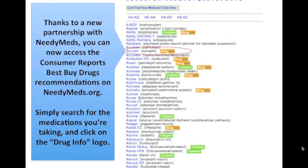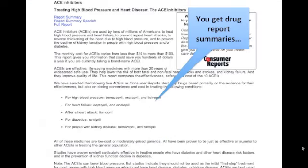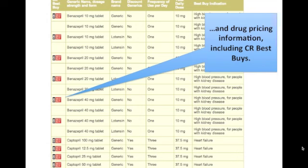Thanks to a partnership with NeedyMeds, you can now access Consumer Reports Best Buy Drugs recommendations on NeedyMeds.org. You simply search for the medications you're taking and click on the drug info logo for that drug. Here we selected the ACE inhibitor, Accupril, and we clicked on drug info. And it took us to this page. It's the drug report summary page for that drug. We also were able to access the drug pricing information, including see our best buys.